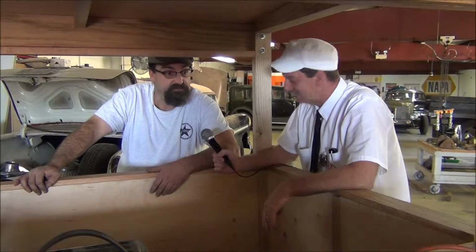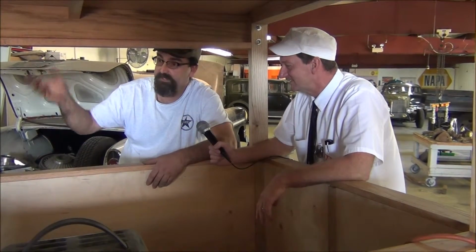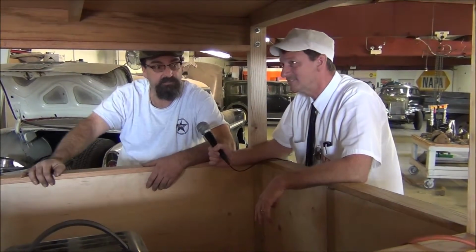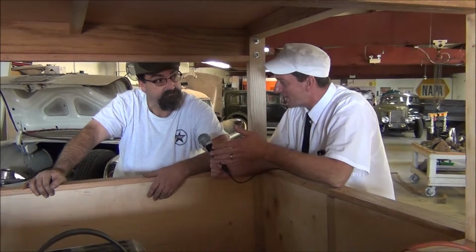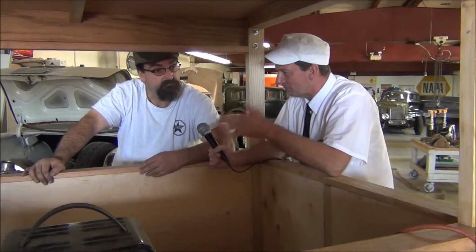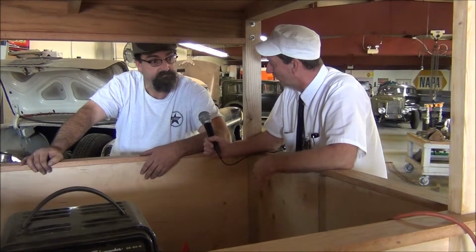We're going to have roll-up windows on it. Okay. Wow. There'll be side canvas on the sides that'll roll down, and then we've got a hatch that'll go on here too to match the tailgate. Now, do you have any type of wooden metal frame for the doors, or is it solid wood? It's all wood.